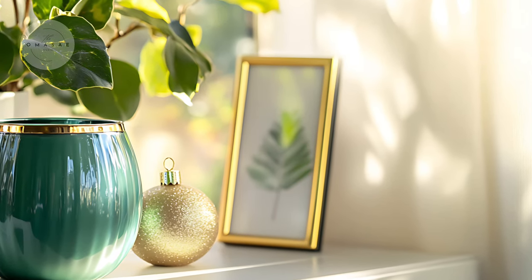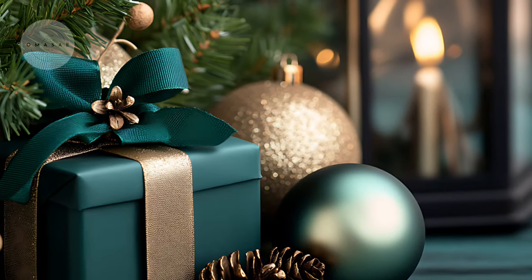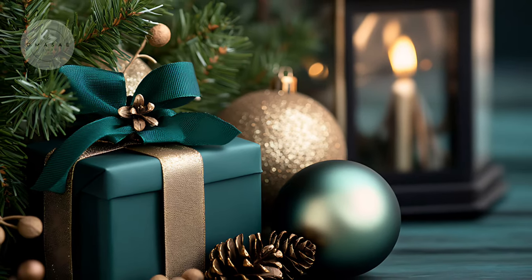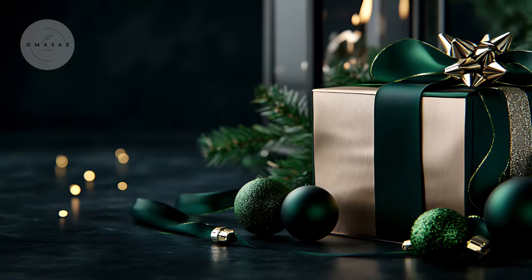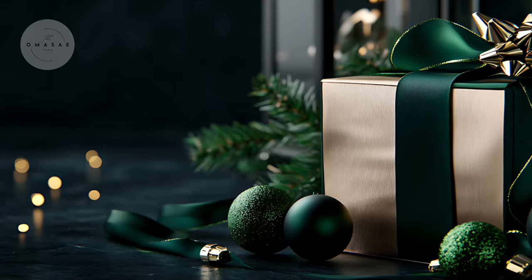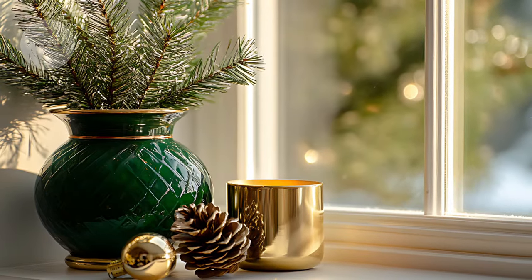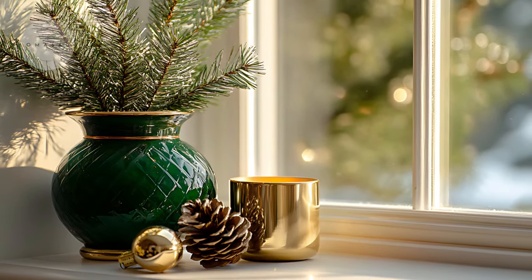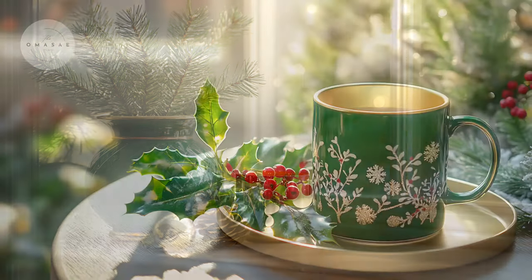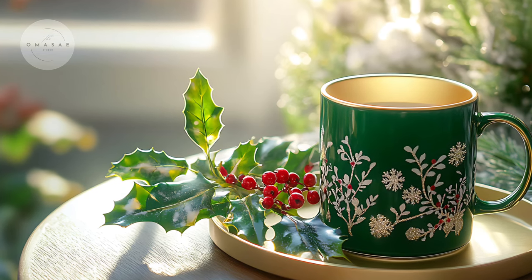Create a welcoming entrance by placing gold lanterns filled with green and gold ornaments at your front door. These thoughtful touches will bring the theme together and extend its beauty throughout your home, ensuring no corner is left untouched by holiday magic.